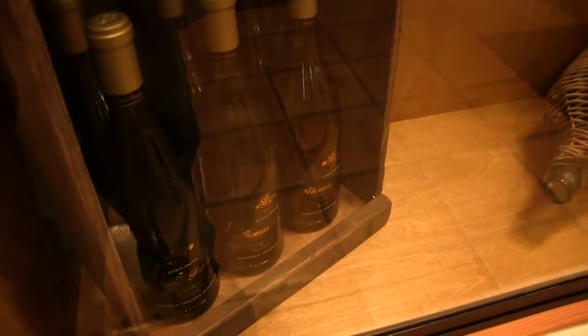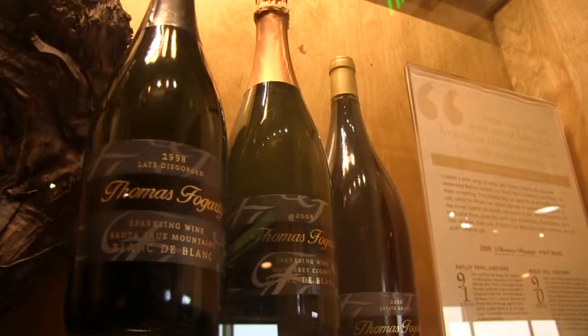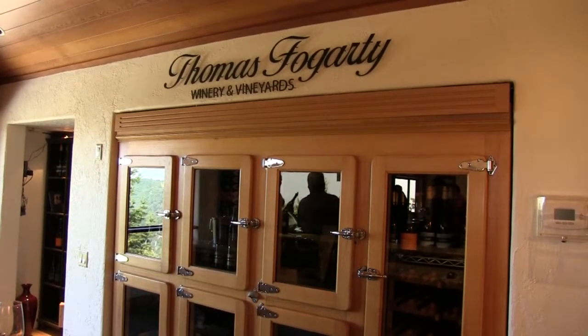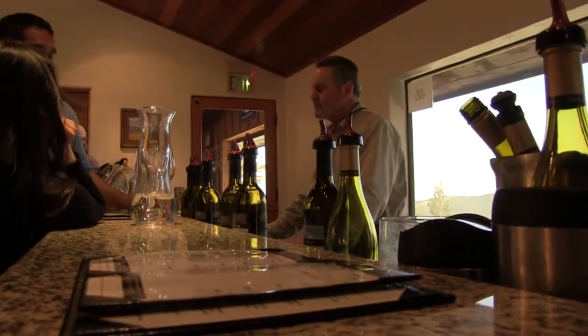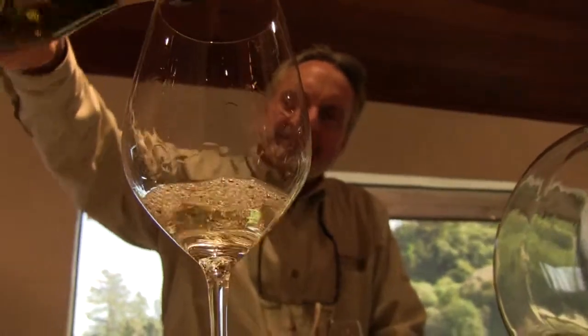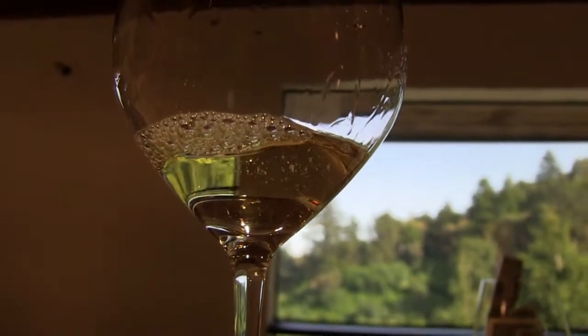Now, talking about your wines, which ones have won the top awards? I know you have so many awards. Our Pinot Noir, and our Appellation Blend Pinot Noir, which is a blend of the estate Pinot Noir vineyards and some other vineyards located in the Santa Cruz Mountain Appellation, does extremely well. And that's a wine we make enough of that it's available in the market, in restaurants and in stores.